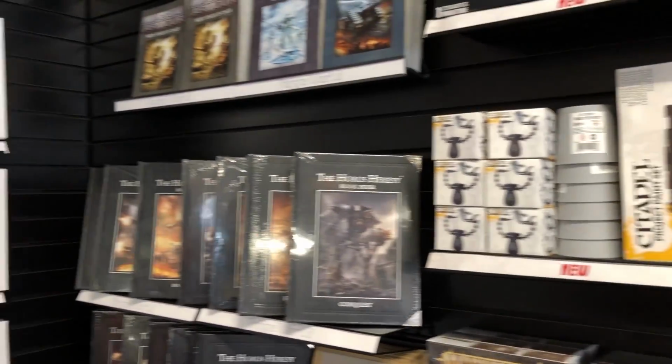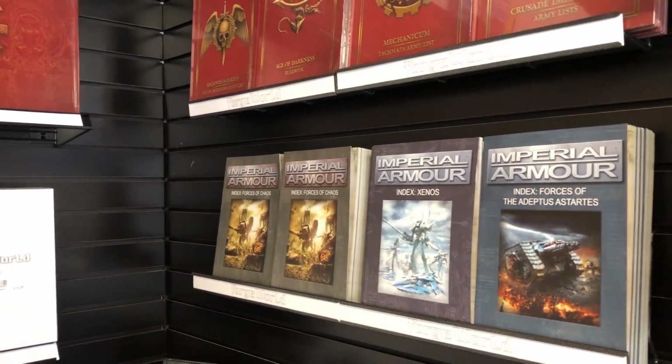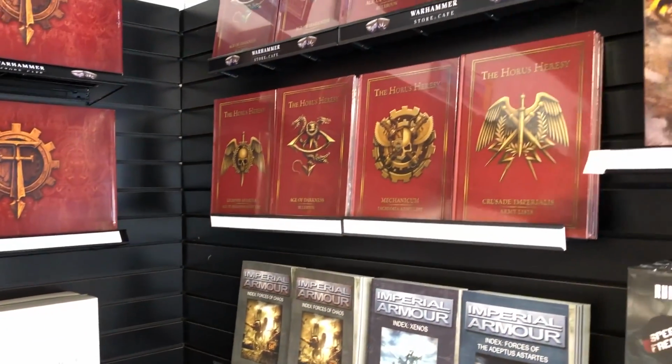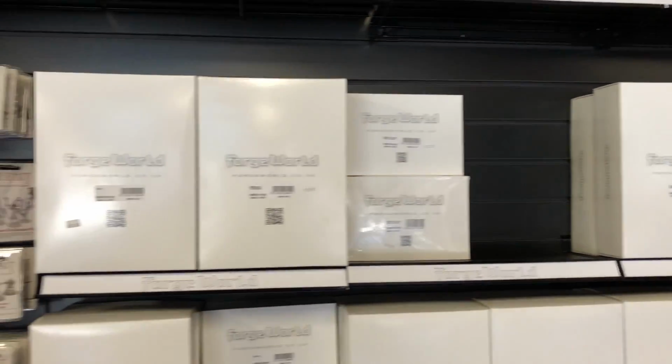And so you can't get Forge World unless you order it from the website, or at least you haven't been able to. But if you're in the area, you can come pick up some of the Imperial armor for the new 40K, some of the Horus Heresy stuff for the 30K, the different red books and the narrative books, and all that kind of cool stuff, as well as a bunch of the Forge World models.